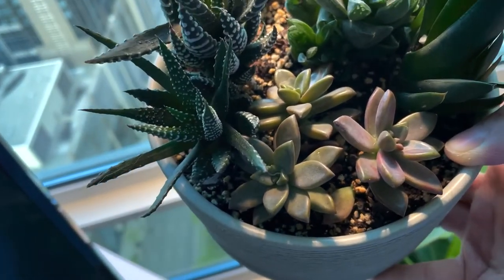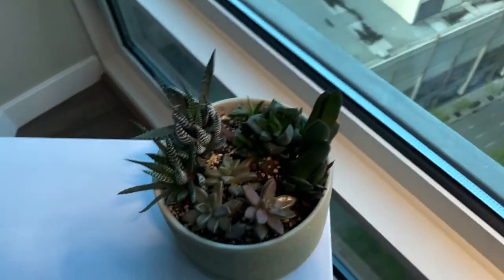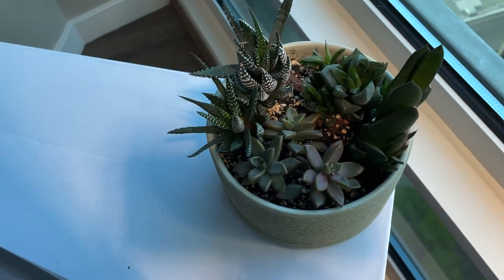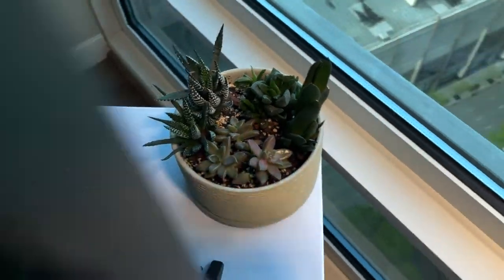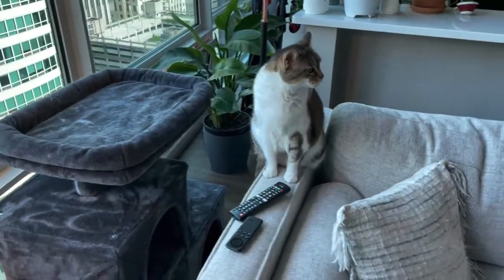And then I hope I can keep this little succulent in front looking cute. But I love this arrangement. I have it kind of sitting back here behind the TV. So even though I don't necessarily get to enjoy it, it gets a lot of light there. So doing really well. All right. Swing around here. Hello again, Tamara.